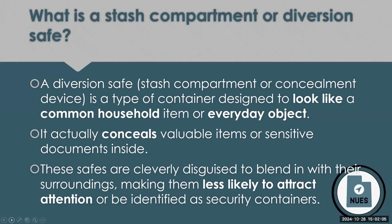A water bottle safe may include real water with the bottom filled with liquid and a hidden area behind the label. Candle diversion safes may function as real candles and burn up to 4 hours, largely decreasing the suspicion that these items actually have a different purpose. Because these items are not common hiding places that we routinely search, the illicit materials inside the safe may remain undetected.